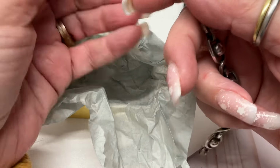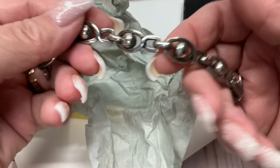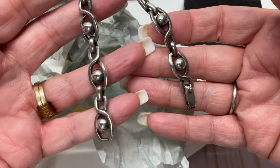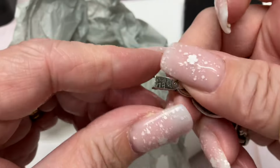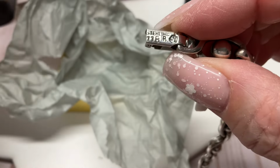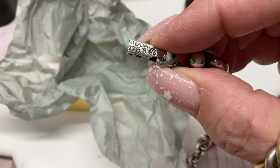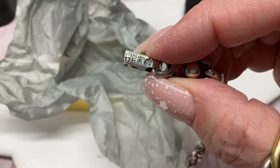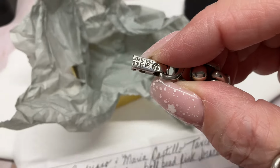Oh, she showed me this a while ago, and I fell in love with this. Look at this, you guys. Isn't it beautiful? It is heavy. It's sterling. She showed me this when I went to meet her at her house. Let's learn this maker mark. Okay, she told. Let's see. This is vintage. Eek, I can't get it. Vintage.